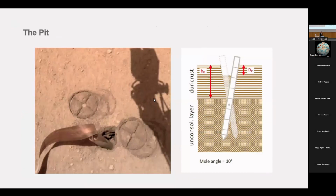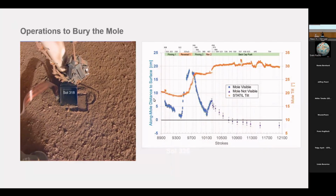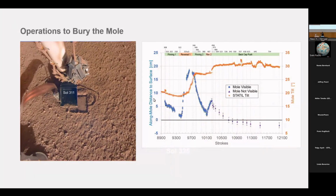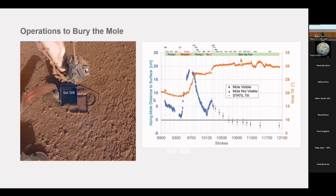And the duricrust looks something like this here. You can see here, these are balls and not sand as you would expect to flow and rest against the hull. And that duricrust basically took away a third or so of the friction that we actually needed. And that caused basically the penetration to be unsuccessful.